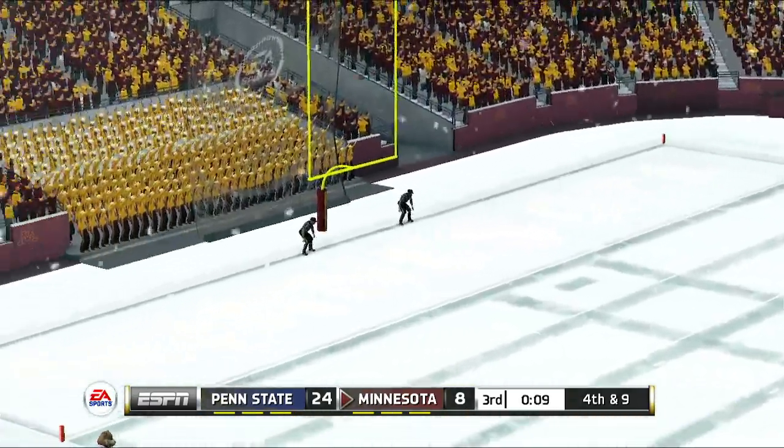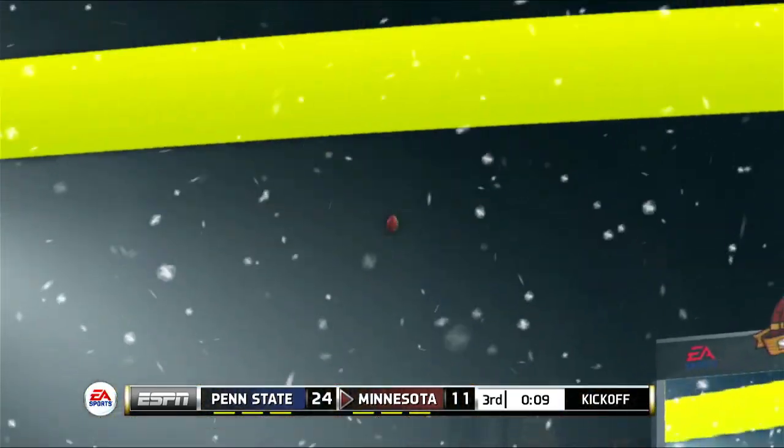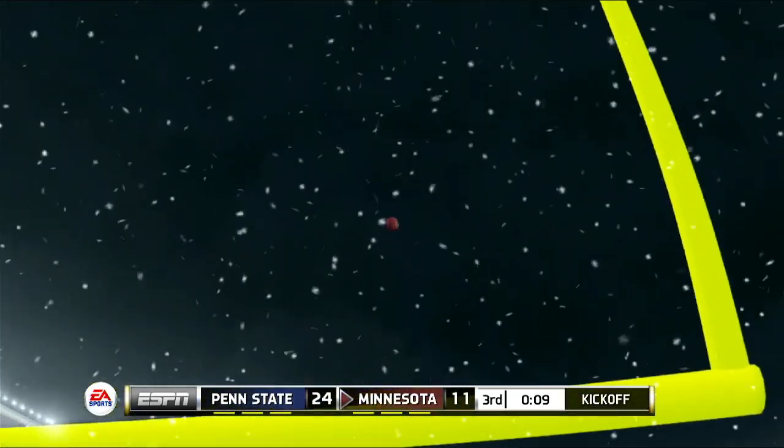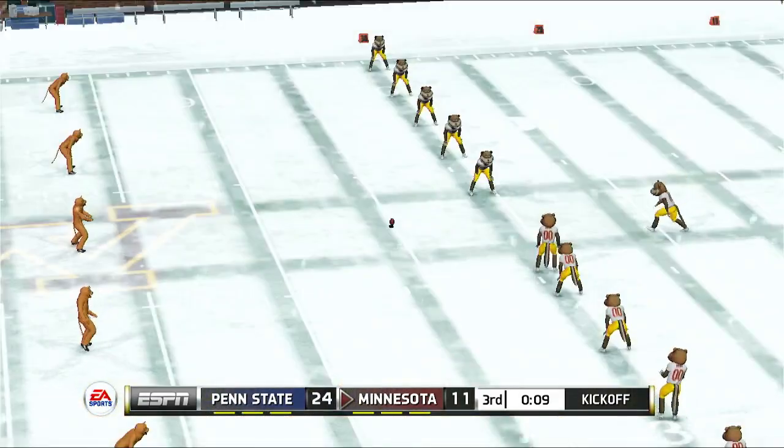He gets it up, and he nails the long field goal. That one looked like cake for this kid. Chalked up 3 points for the offense. So our score, Penn State 24, Minnesota 11. Looks like they're ready for the kick.